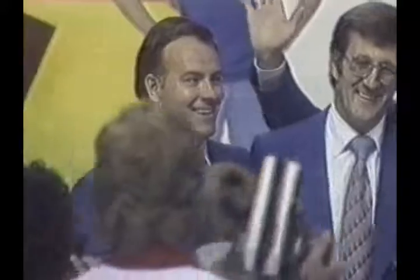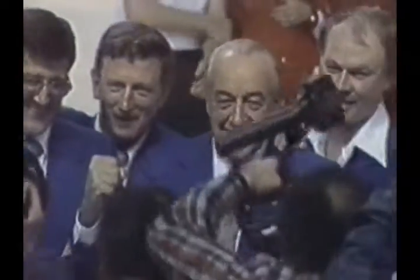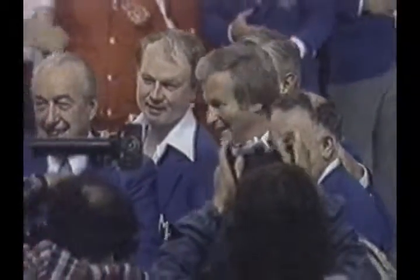The time of the winning goal was 11:33 of sudden death overtime. Darryl Sittler from Marcel Dionne and Lanny McDonald.